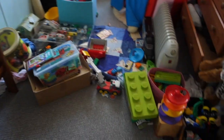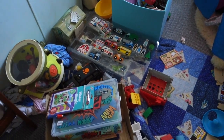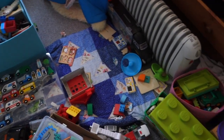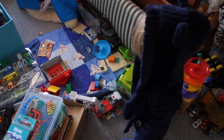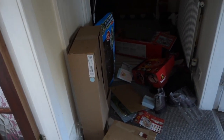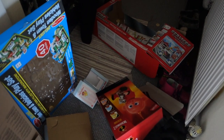This is Leo's room. Oh my goodness. He got so many new toys, it's unreal, and just trying to get them clean is a nightmare. Hi! Do we need to change your bum? And then as well, the Hall of Doom. This is all recycling as well, so that probably equals about 9 bags of recycling to go downstairs. At least we recycle though.